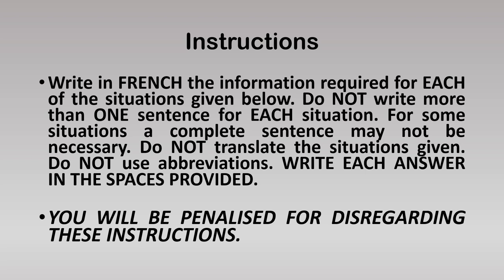The first thing you have to do before attempting the situations is to read the instructions. Very often students rush because they think that the instructions are always the same. Most of the time, yes, they are the same, but please read them because in that you have the important part. It says, write in French, and as you can see, it's in capital letters. Write in French the information required for each of the situations given below. Do not write more than one sentence for each situation. I've told you before, if you do more than one sentence, the second one will not be read. For some situations, a complete sentence may not be necessary. Do not translate the situations given.